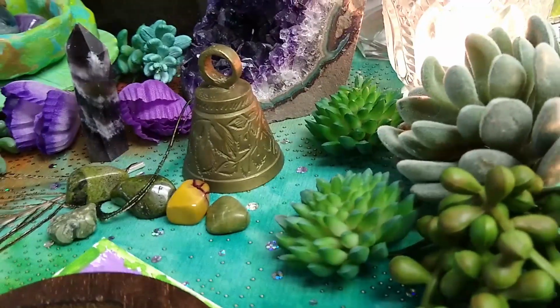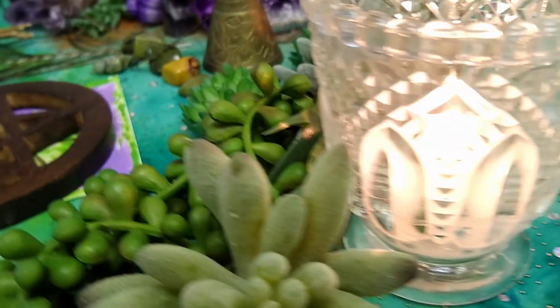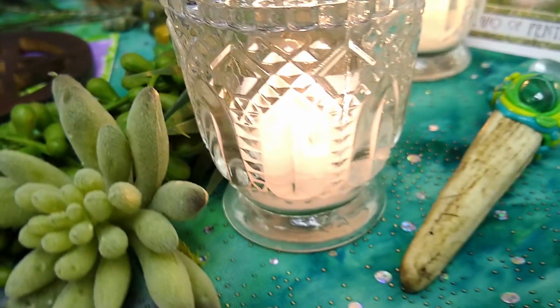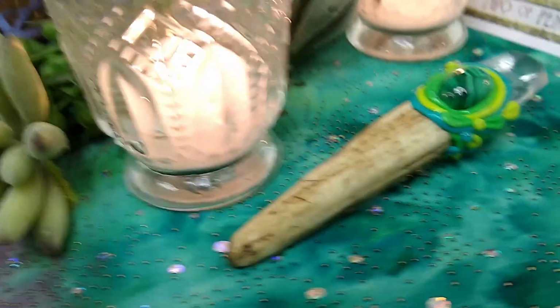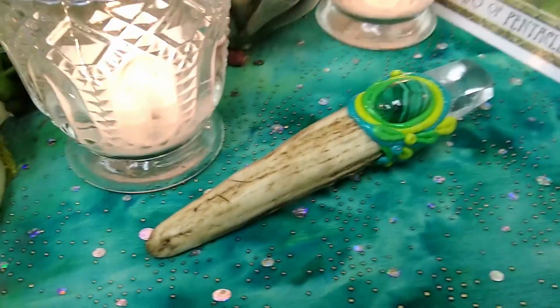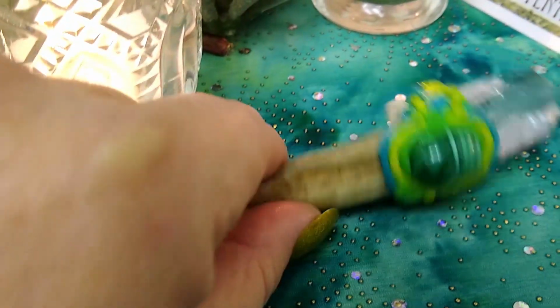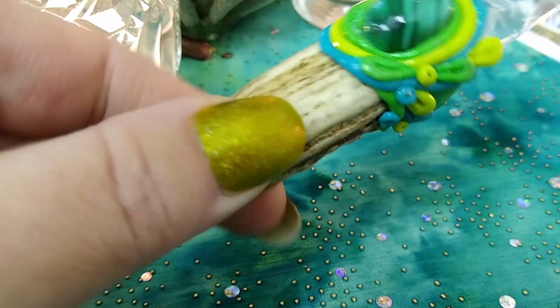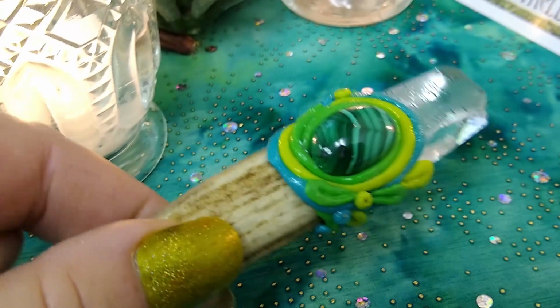candles. The next item is a wand. This is a handmade wand made out of clear quartz crystal and a naturally shed antler horn from a stag. Traditionally, a wand has represented masculine energy on an altar, and it can be used to represent a masculine element instead of an athame or alongside one.